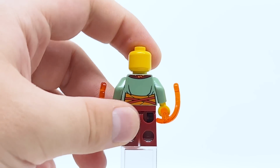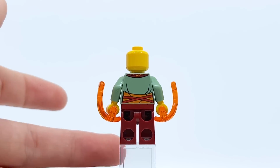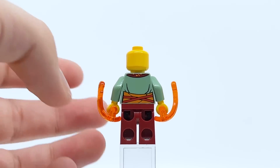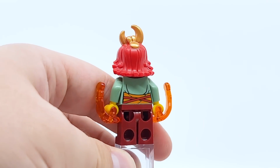Now that's actually pretty disappointing to me, because I don't know why she doesn't have an alternate face. I feel like in 2023, every minifigure that can have an alternate face does. Obviously, if there's a character who shows the back of their head, they usually don't, so that way they still look good for the back. But yeah, the back of Wildfire's head's completely covered up by her hair, so there's no reason to not give her an alternate face here.